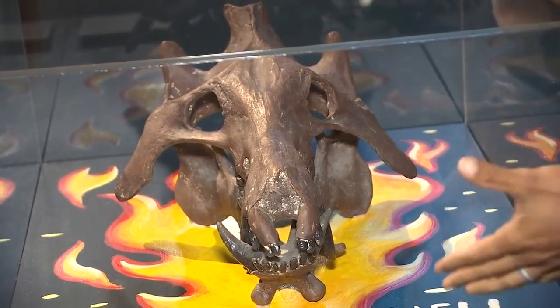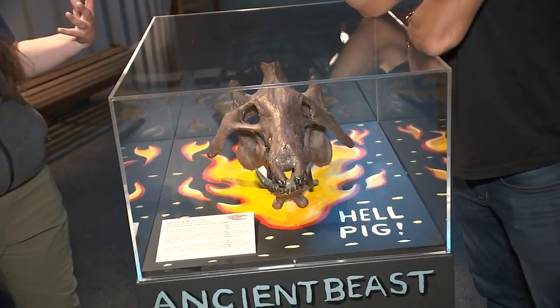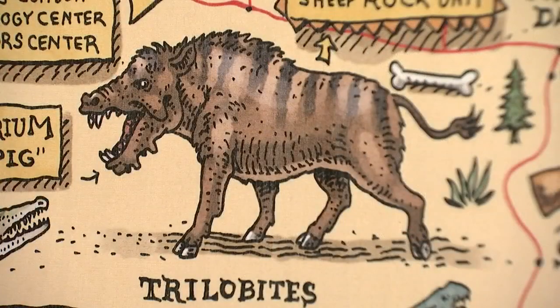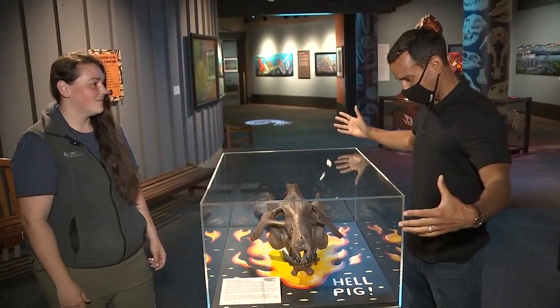Okay, this guy right here has the coolest name of anyone in the exhibit. What do you call this guy? This is the hell pig. Oh my, tell me about the hell pig. The hell pig was a massive species of pig that existed millions of years ago. Found mostly in eastern Oregon, these guys grew to the size of ponies. That is a lot of pork chops right there.